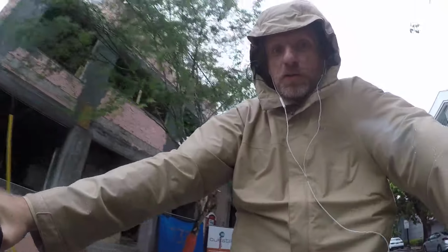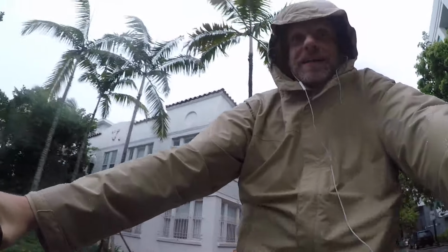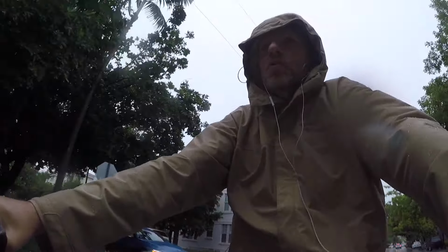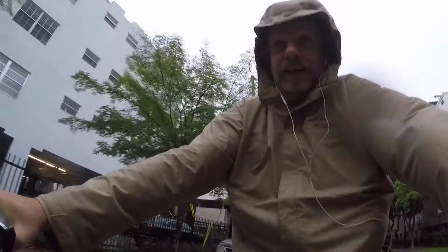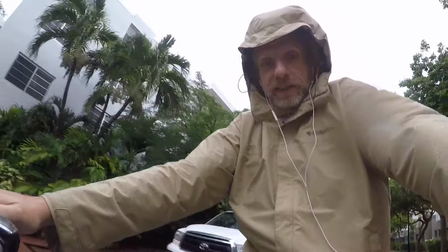Let's just see how waterproof that GoPro camera actually is. Very exciting. They say there's no wrong weather, there's only the wrong clothing, and I totally agree with that. This is a new jacket I'm trying out. I think it's the second time this year that I get the pleasure. It's the first time I'm cycling in the rain with it to work, so that's going to be exciting too.